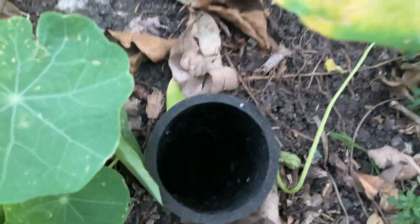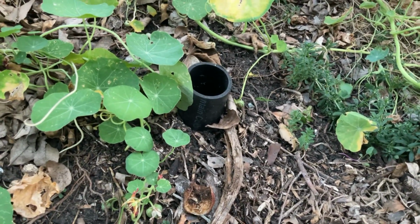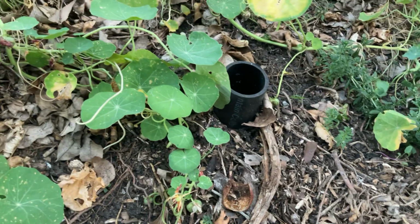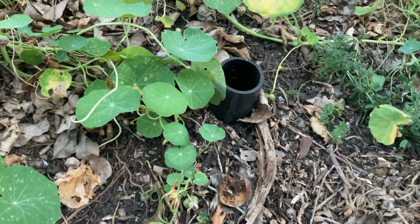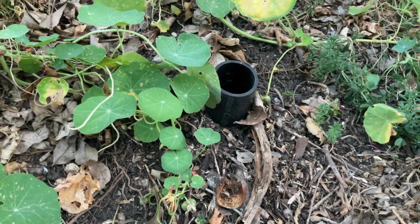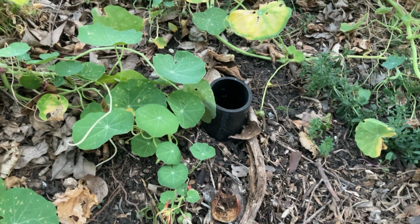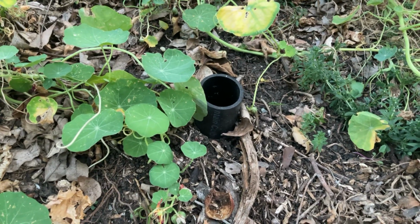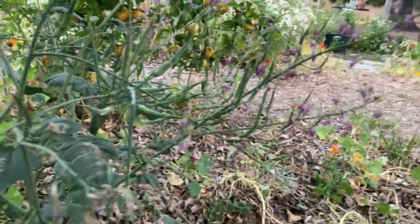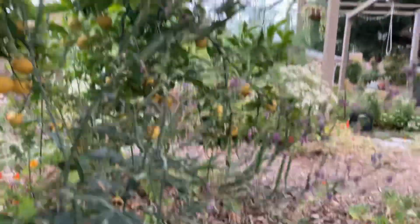So this is just an ABS pipe. It's the kind plumbers use, I think it's mostly for waste, but you can find it at Home Depot, or you could use any pipe that you have. And you just put a couple feet piece of pipe, less than a meter, maybe half a meter deep. And then when you water with the hose, the water goes deep down into the roots. It's very important because in dry climates like this, it can be hard to get the water deep down into the roots. Here's another wild radish.